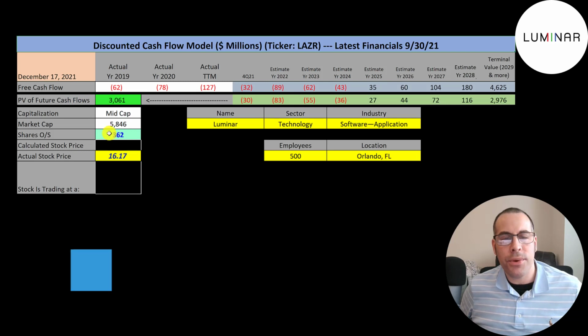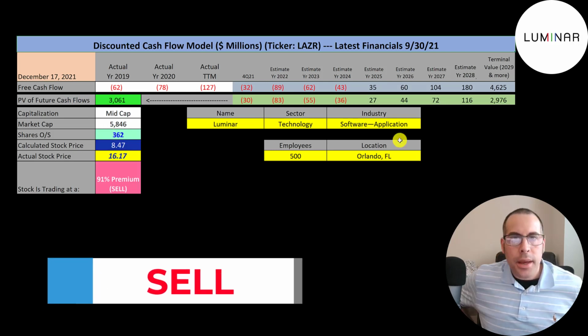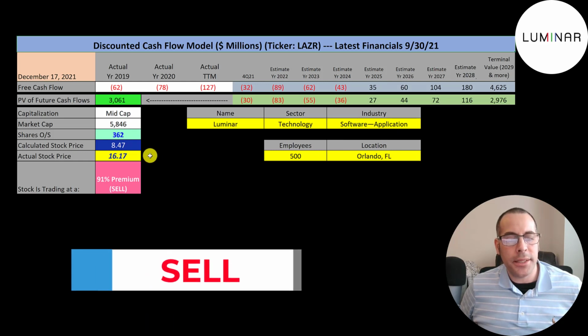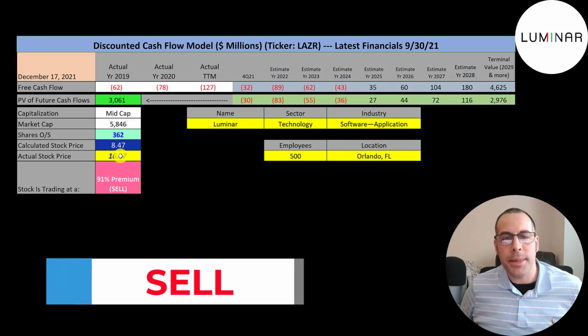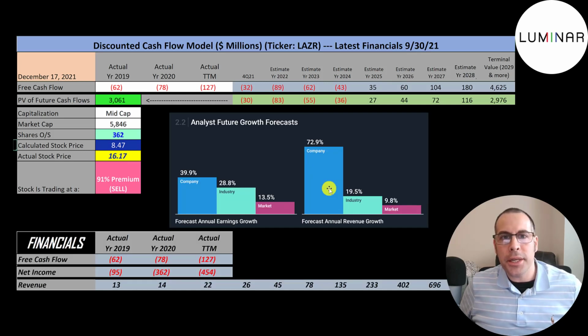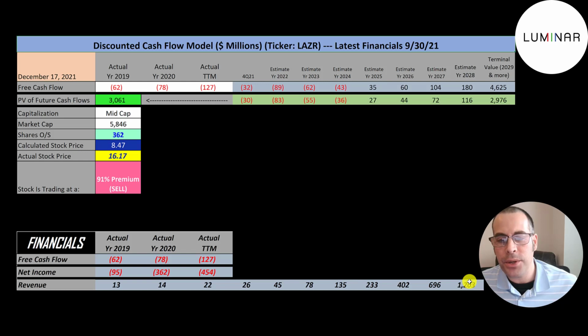We divide that by 362 million shares. And we get a calculated stock price of $8.47. They're trading at 16, so they're trading at a 91% premium. It's a sell according to the model. Their revenue growth is projected to be 73% a year. So I grew their revenue 73% a year up through 2028. That's how I got their future revenue estimates.